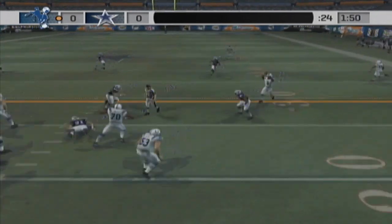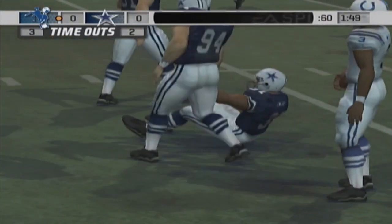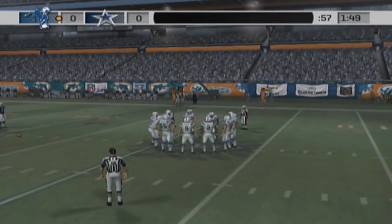Pressure coming with the pass right on target to the wide receiver. The pass is caught, but just shy of the first down. That was perfect defense. They allowed the catch, but they were there to make the tackle.